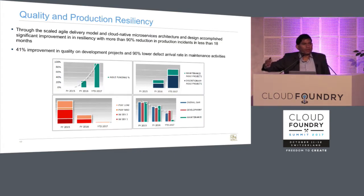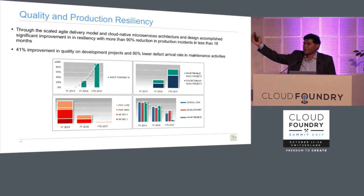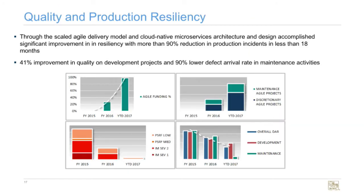From a metrics point of view, you can see the quality and production resiliency metrics. So it used to be like 18 months between releases. Now, actually, it has come down to days, if not, for some of them, hours, right? So that's the big one. And then there's a 41% improvement in quality in development projects. And the arrival rate of the defects is reduced by almost 90%.